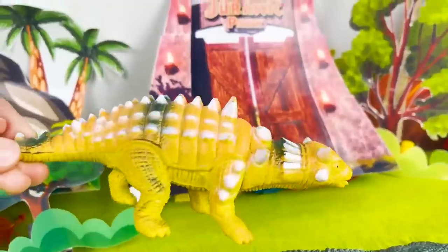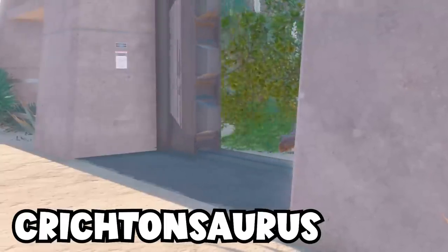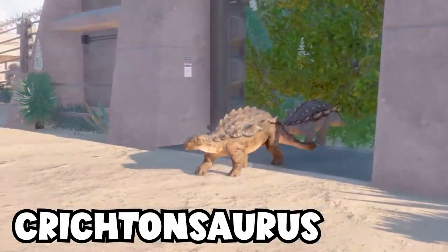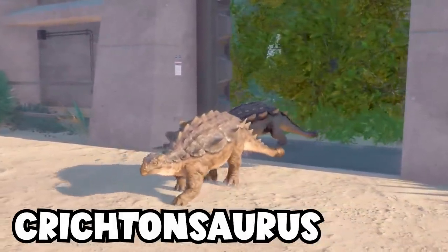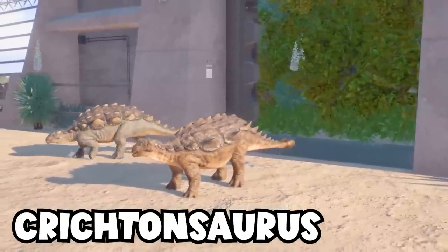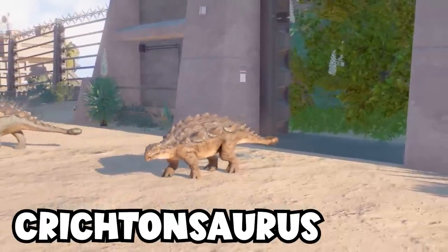Cryptosaurus is a questionable kind of armored dinosaur, like the Ankylosaurus, which lived in the late Cretaceous in China. They are named after Michael Crichton, the author of the famous dinosaur story Jurassic Park.